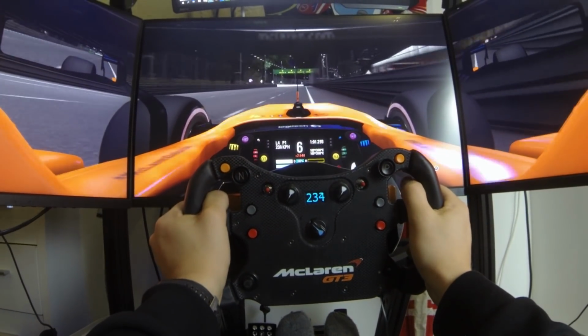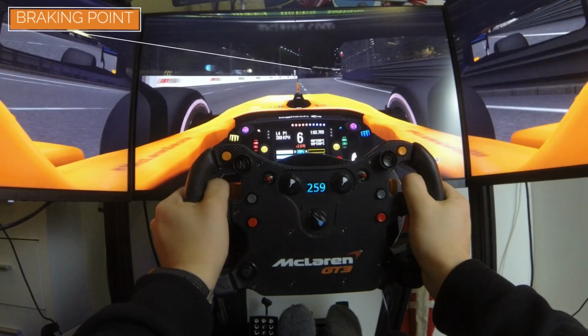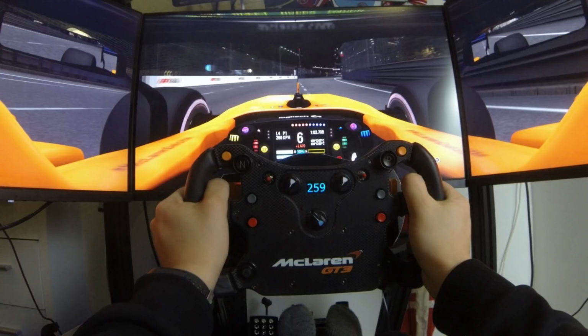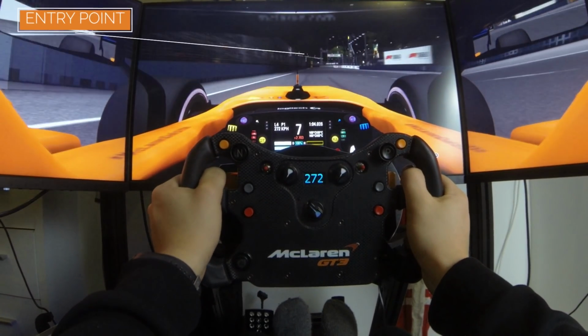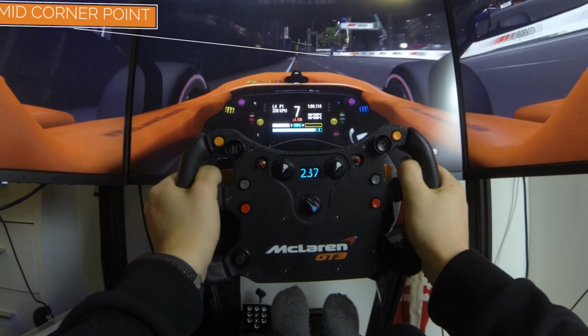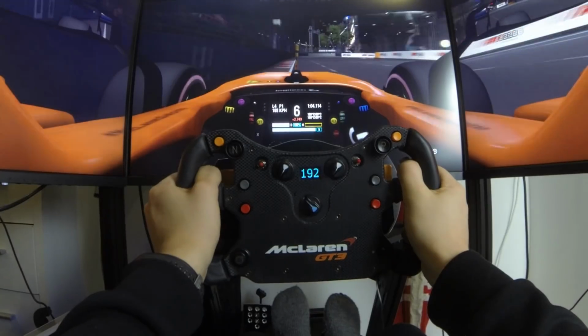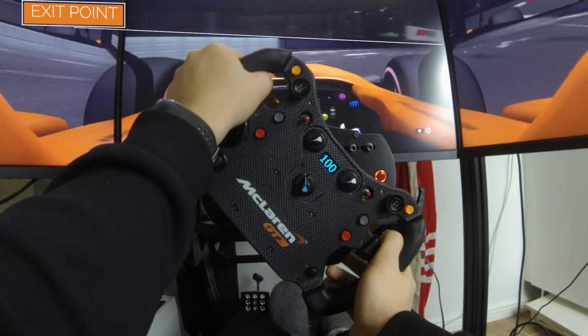So the basic principle of racing and using the eyes is: watch your braking point. Just before the braking point, when you're about to start the brake, you start watching the entry point. You do your braking and watch the entry point, and once you're close to the entry point, you switch your eyes to the mid-corner point and you make the turning. Then, when you're close to the mid-corner point where you're heading, you start watching the exit point.